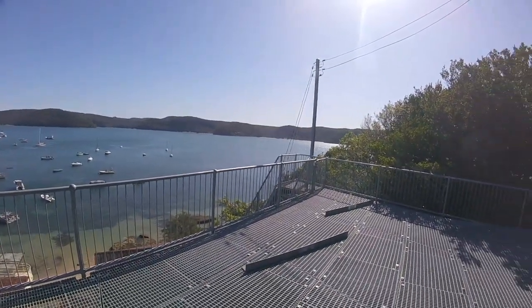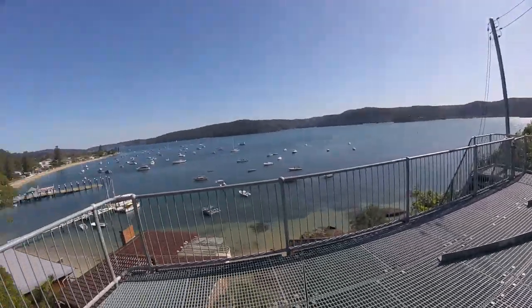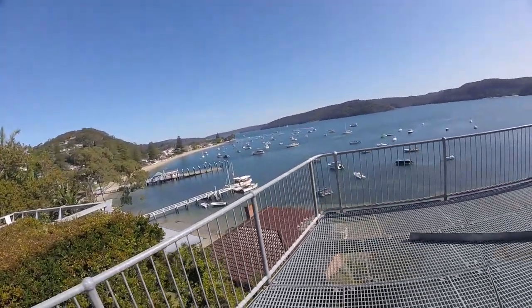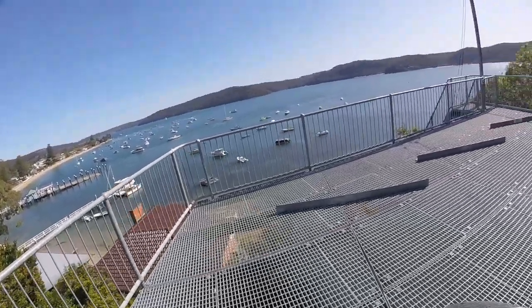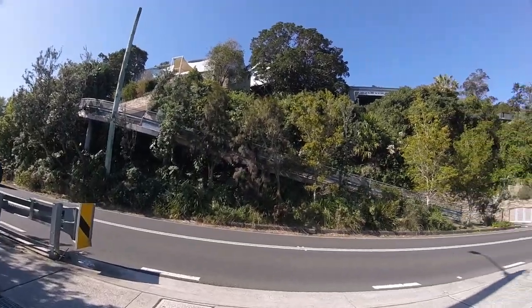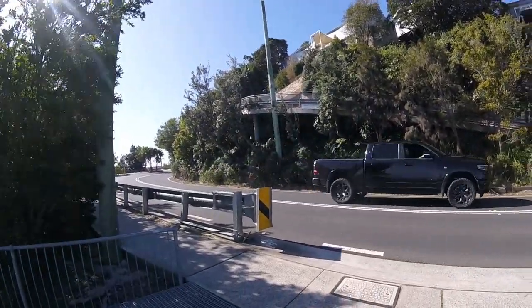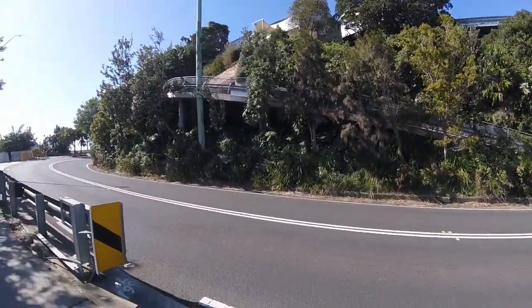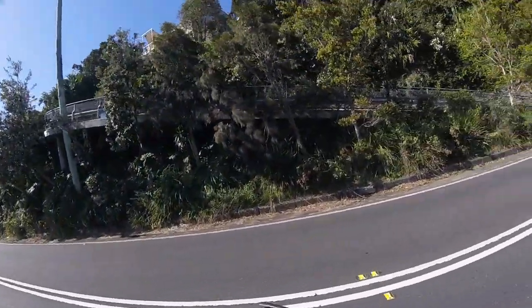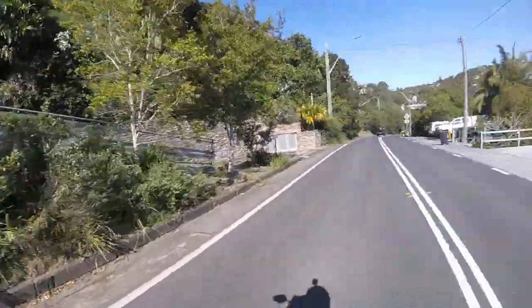Did not spend too long here, as we might get some residents come up and tell us off or something. Look at these places, I wonder how high up they are. How are you getting up that driveway? Crank it up, no worries. Far out.